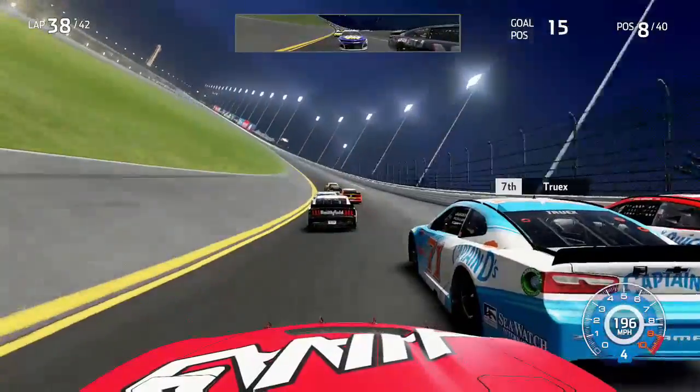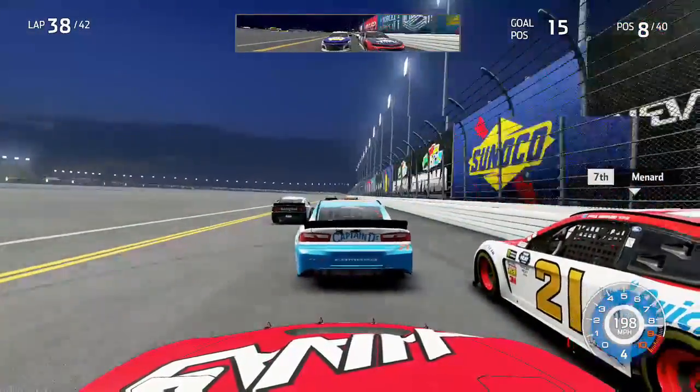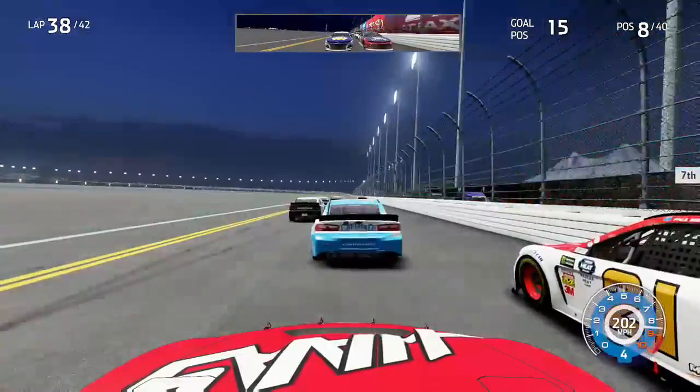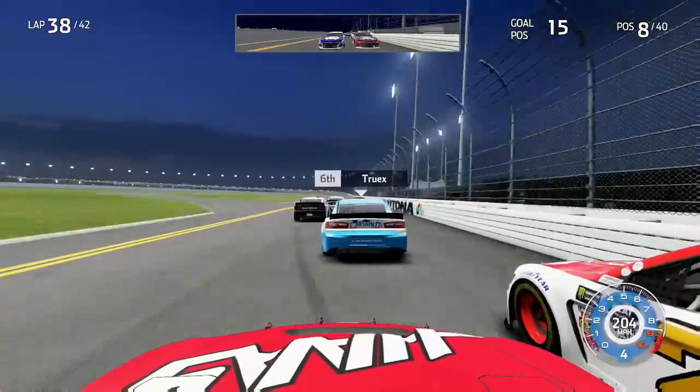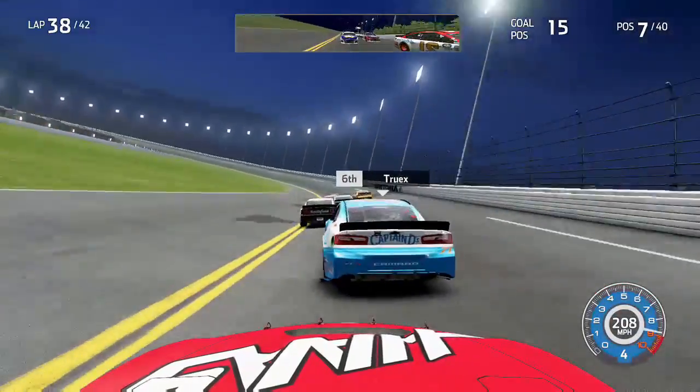By the time we came to lap 38, looking to the inside of William Byron and making it 3 wide with Truex and Menard now as we come down the back straightaway, but unable to make it work, we sat in that 8th position at this point as we battled alongside the 21 of Menard. We would just continue to fight our way forwards in this race as we only had 5 laps to go.